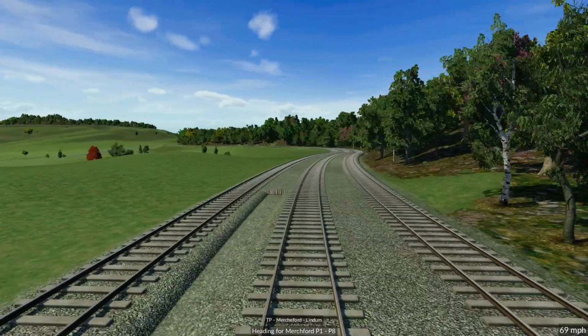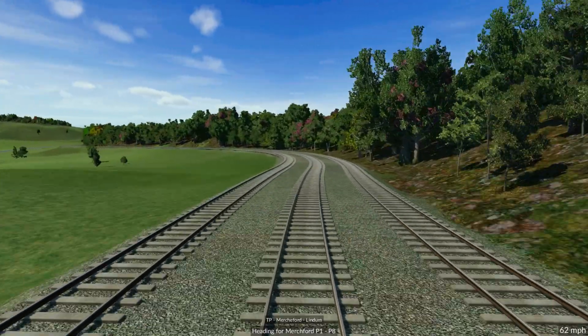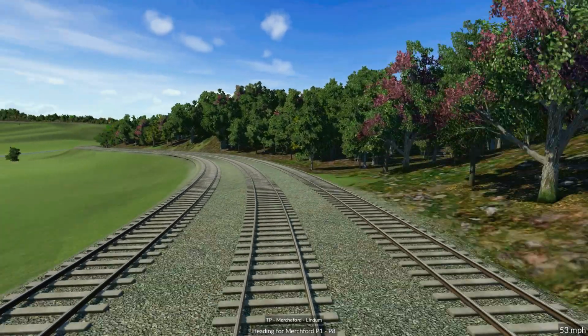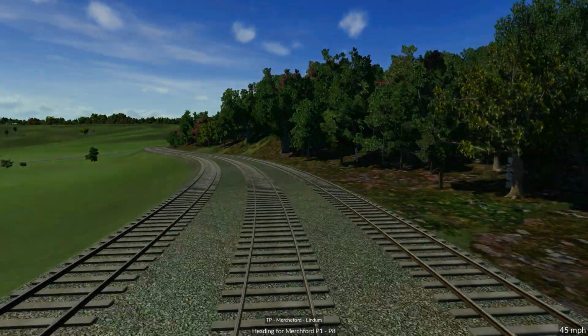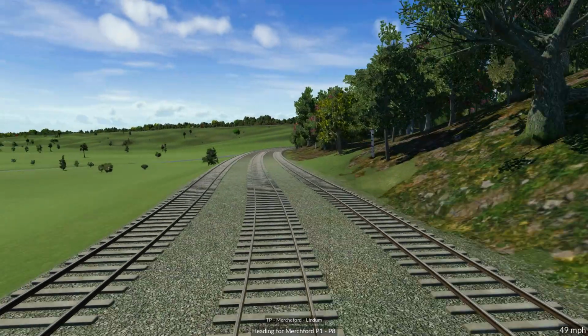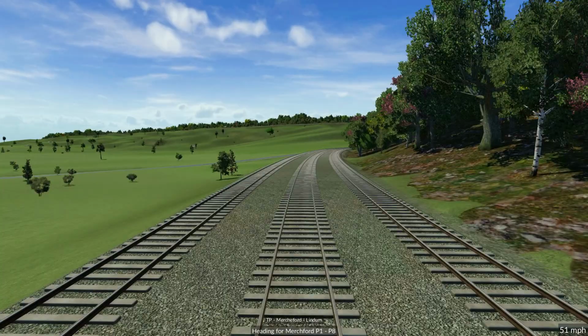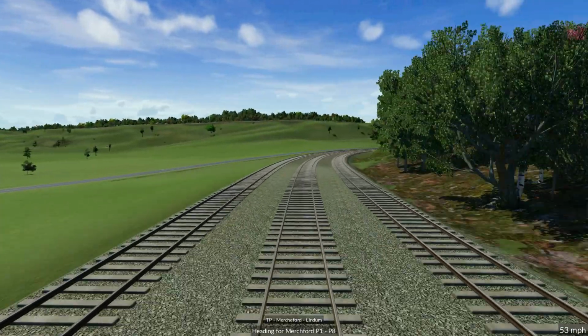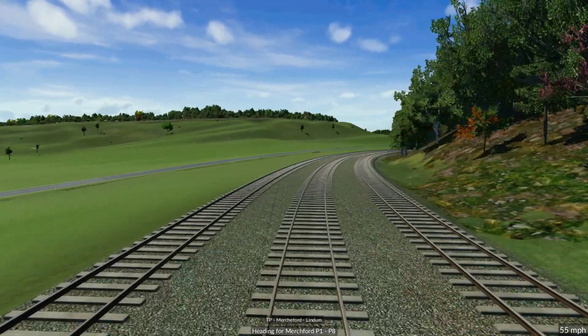The idea is to sort of get more trees in and disguise that. Of course, on the real thing you wouldn't be able to just look across and see the hills and track in the distance. It's not the effect we're going for here.